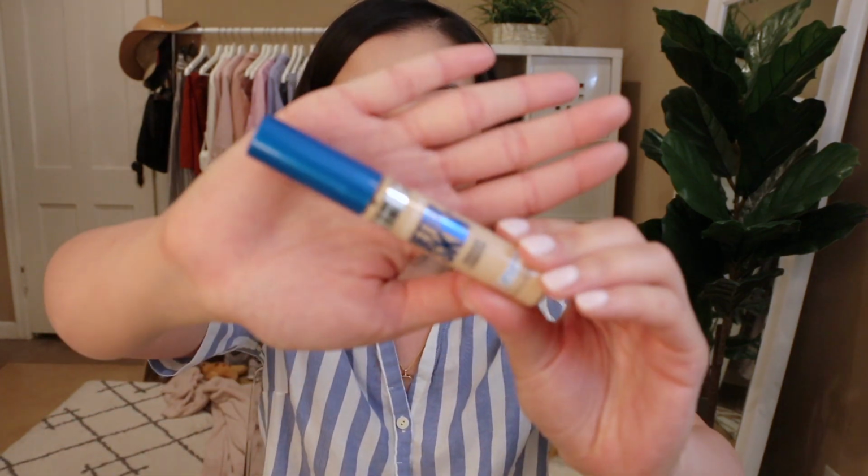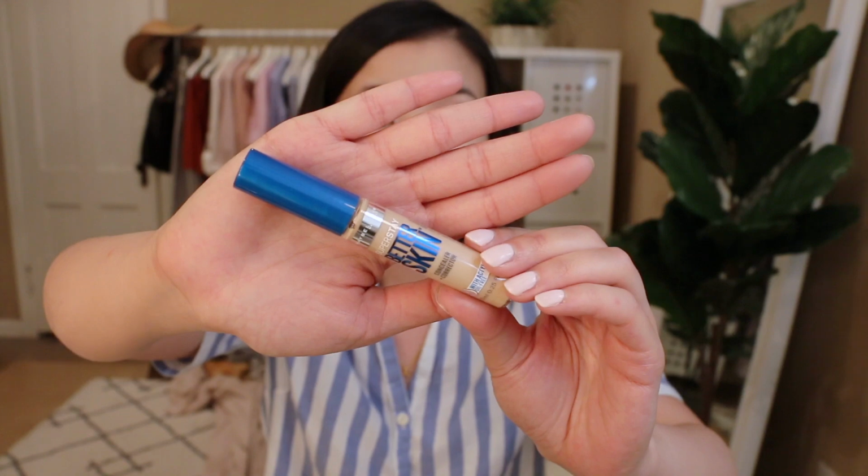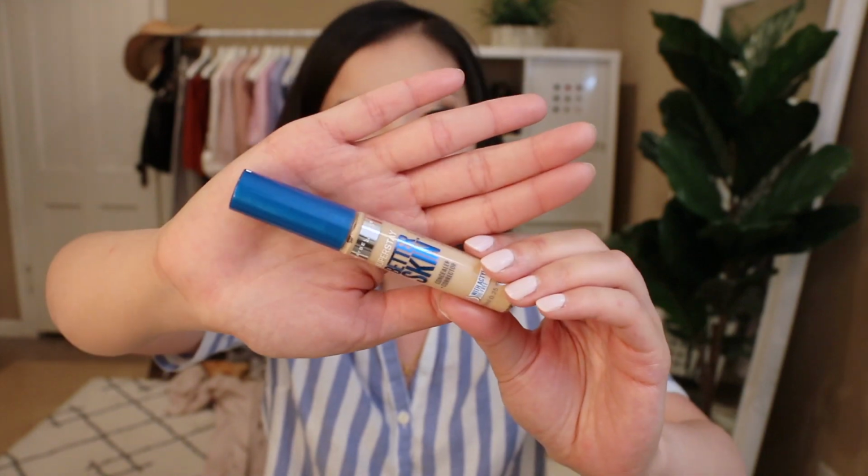The drugstore concealer that I absolutely love more than any other is the Maybelline SuperStay Better Skin. I use it in the shade Ivory, and I do like to pair this with Canelle from NARS. That one has a peach undertone, and this one is just a little bit lighter than my skin, and together it gives me the perfect shade for under the eyes. It's not too thin, it's not too thick.